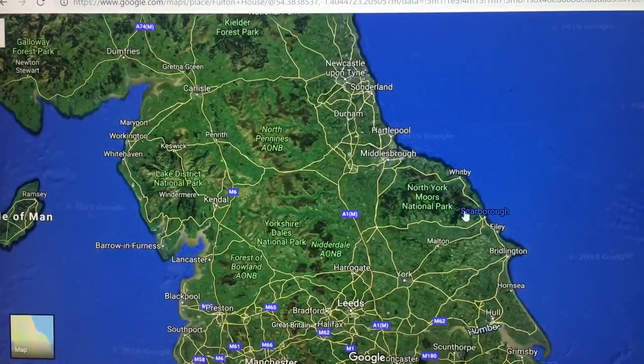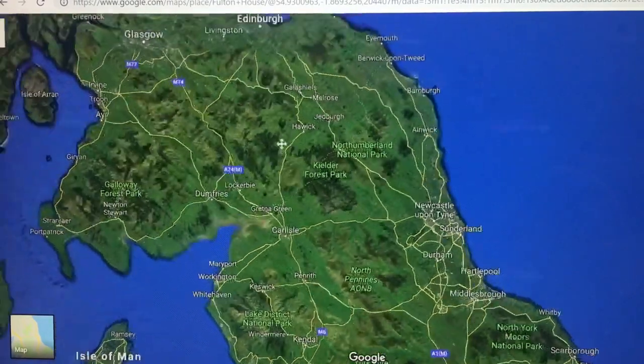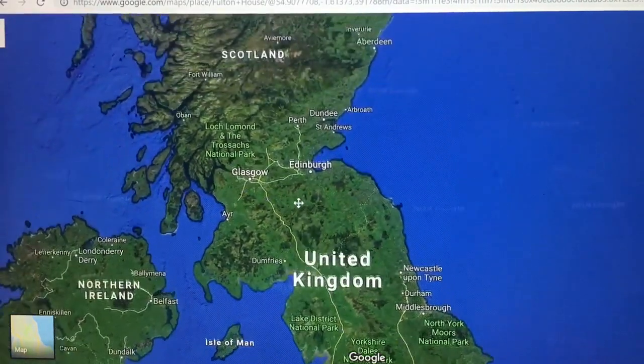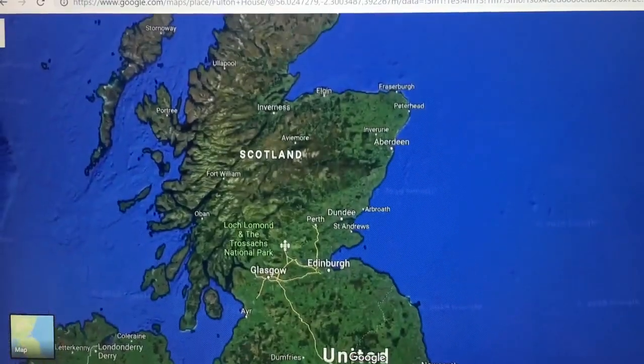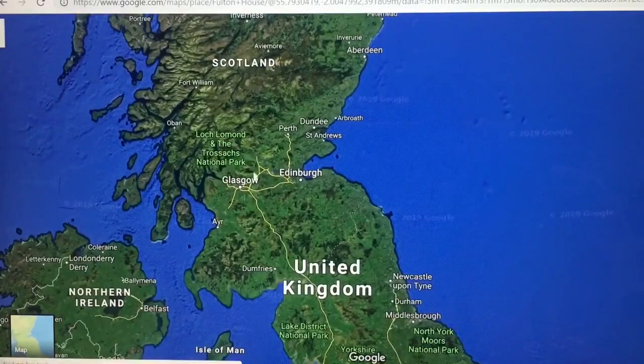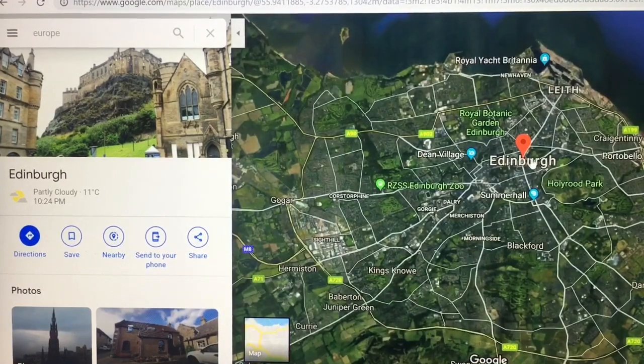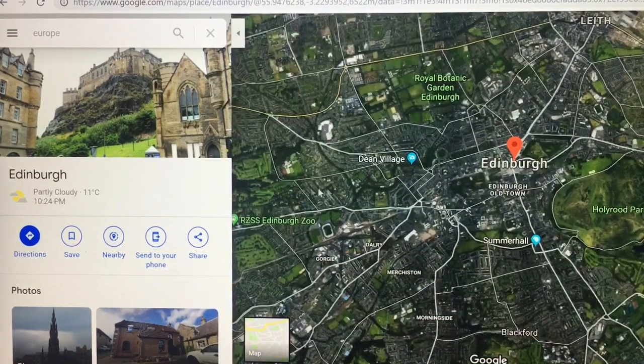North I've been is up here in Yorkshire. The Isle of Man is over here. And this is Scotland. Now, I'm going to take you to Edinburgh. And this is a learning experience for me too, because I've not been.